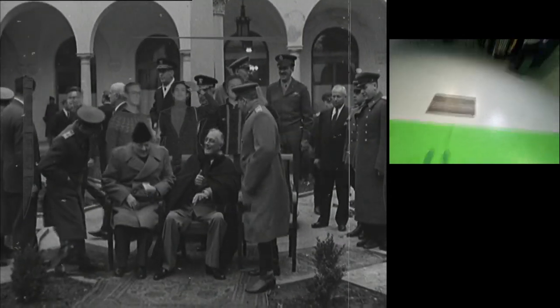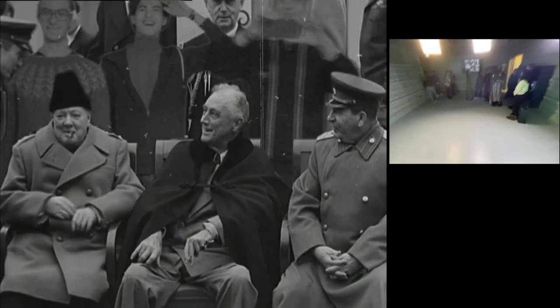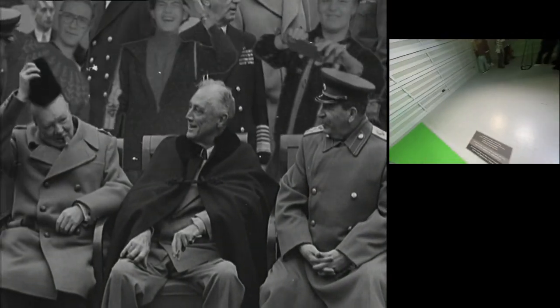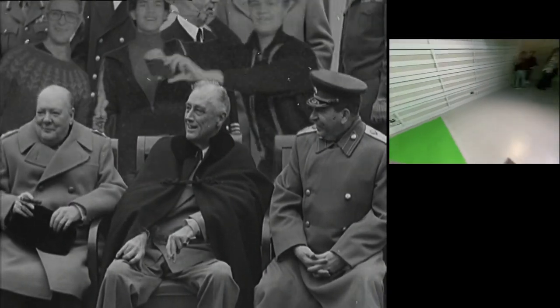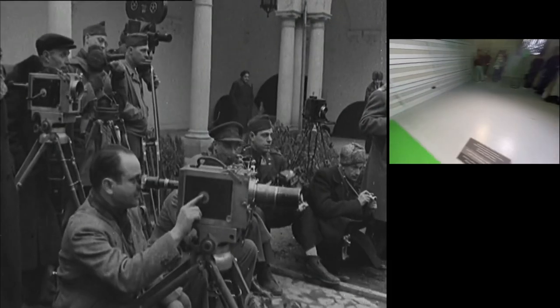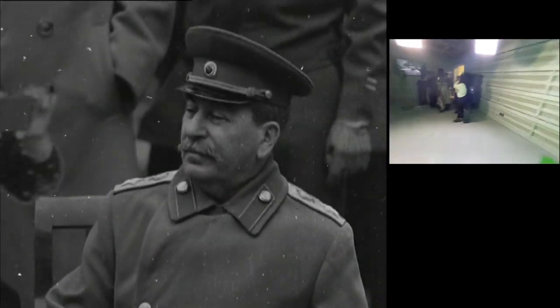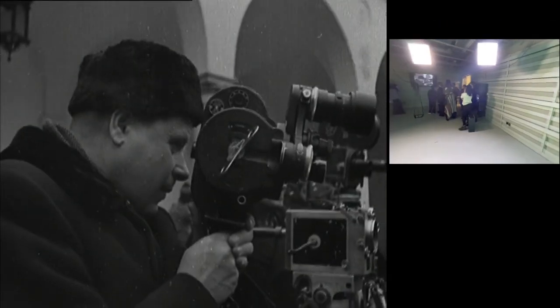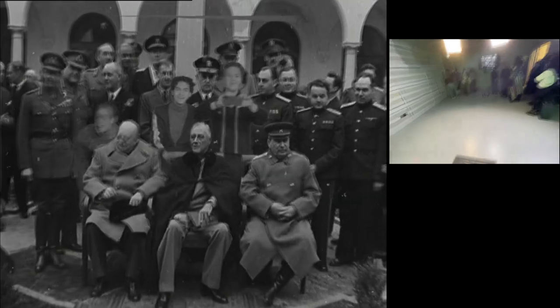The three great leaders and their staffs of military and political advisors face the inevitable battery of cameras. Through 5.5 years of war, we have long awaited this moment of the Churchill-Roosevelt-Stalin meeting, the Grand Alliance. The communique issued from Yalta speaks for us all. It is our inflexible purpose never again to allow anyone to disturb the peace of the world.